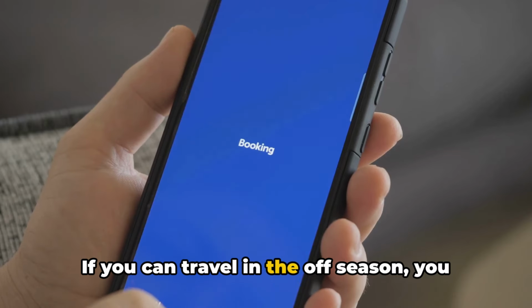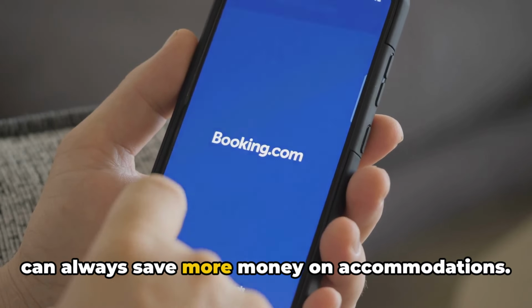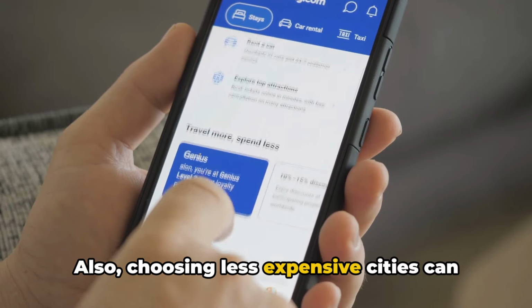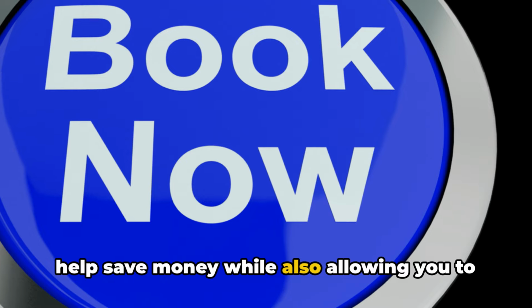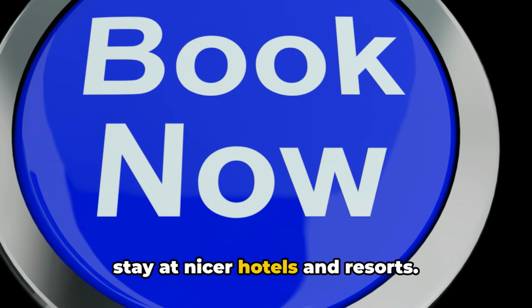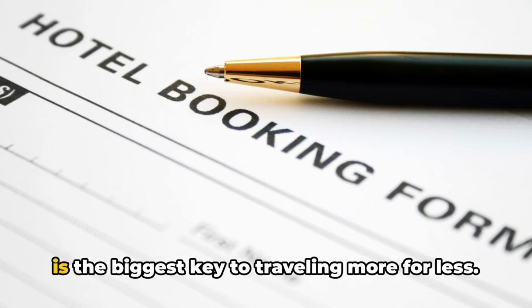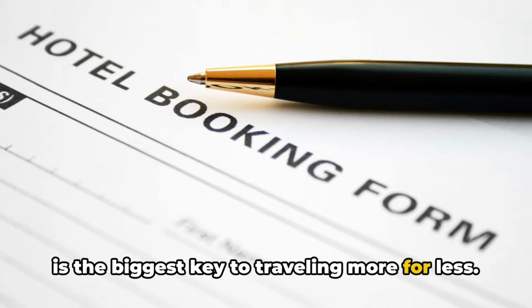If you can travel in the off-season, you can always save more money on accommodations. Also, choosing less expensive cities can help save money while also allowing you to stay at nicer hotels and resorts. Choosing your travel dates and locations is the biggest key to traveling more for less.